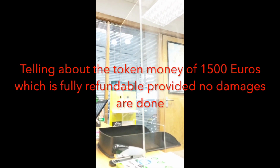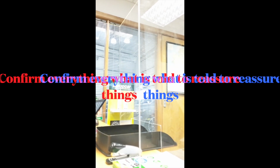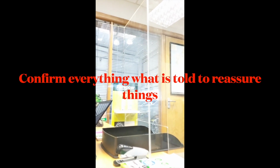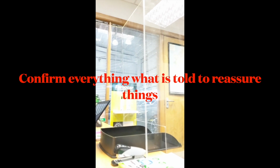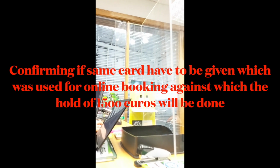Now, there's two options available for that. I can just leave it as it is, not a problem, but it does mean I have to hold the €1,500 on a credit card, okay? So when we talk about this 1,500, that is like a kind of token money which will be reserved. We'll take the 1,500 off your credit card, and assuming nothing happens, when you come back it will be returned onto the same credit card. So it's a hold basically, in the event of nothing happening.